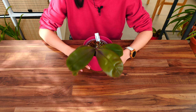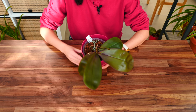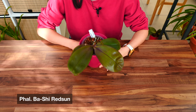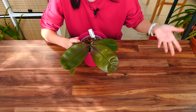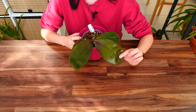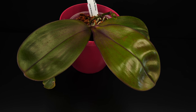Next Phalaenopsis, which looks quite similar to other typical Phalaenopsis, but not really, is this hybrid this time. It's not a species. This is Phalaenopsis Ba-Shi Redsun. And it is a so-called novelty hybrid, a polychilus hybrid once again. Can we see the leaves have that beautiful gloss? Glossy leaves are typically a giveaway that what you have there is a polychilus hybrid or species.